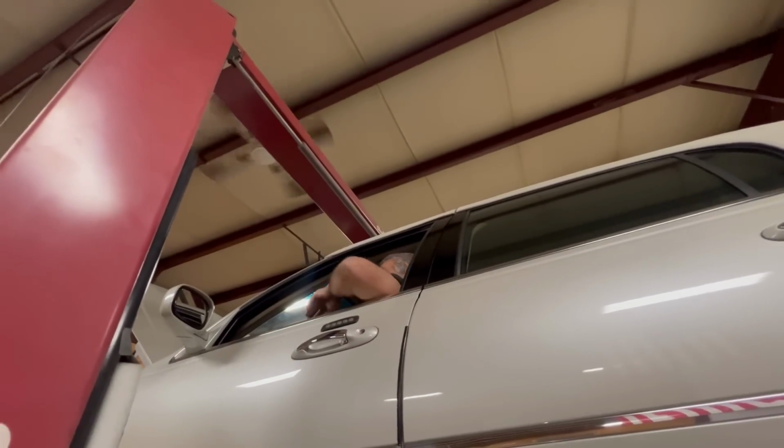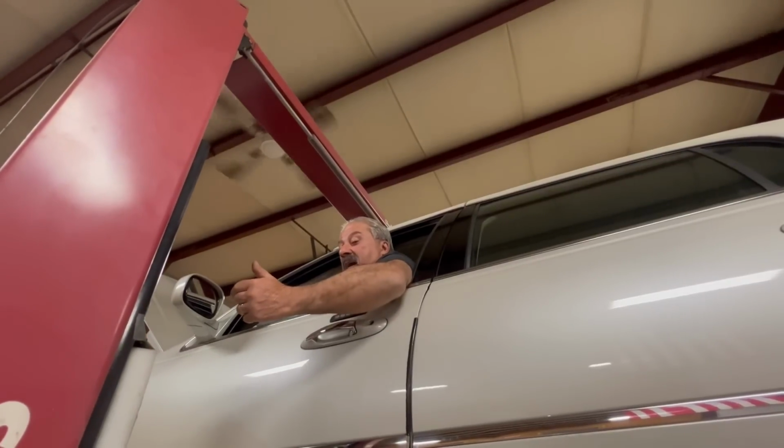Papa Bear, are you sleeping up there? Hey, riding in a Lincoln is like riding in the air.